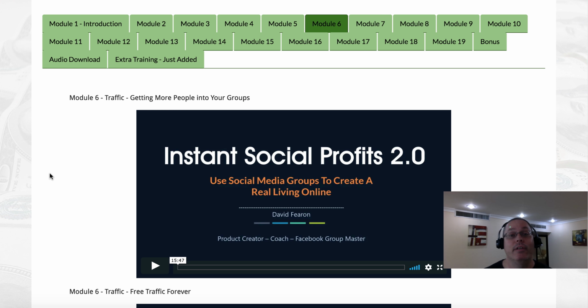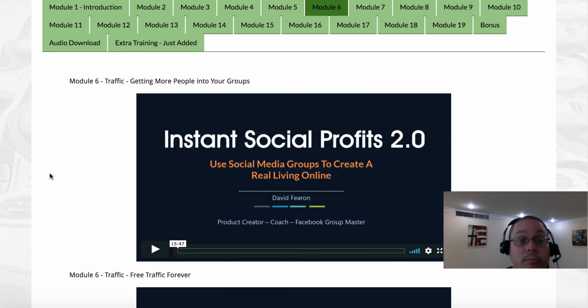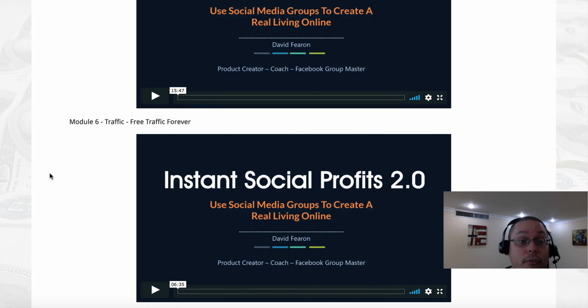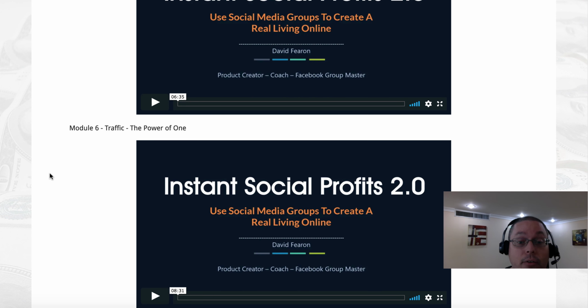And inside of module 6, traffic, right? So now we have the niche and we have our group set up. But one of the things we didn't even Google yet was, how do I go about getting traffic into my group? So right here, David has it covered in module 6. He goes through getting more people into your groups, even free traffic, and then the power of one.